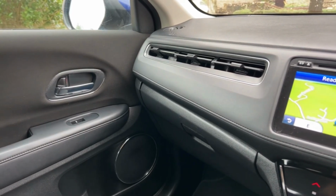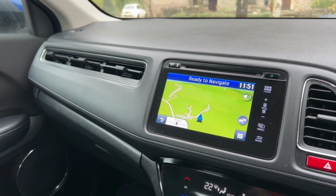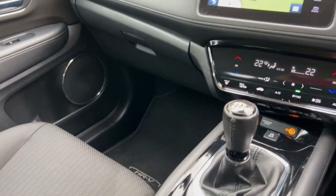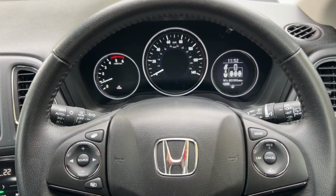Inside the car now, engine's running as is always the case when I do these videos. Dashboard looks again just like new. Sat nav working exactly as it should. Come down, really nicely finished with the gloss black. Again, fabulous.